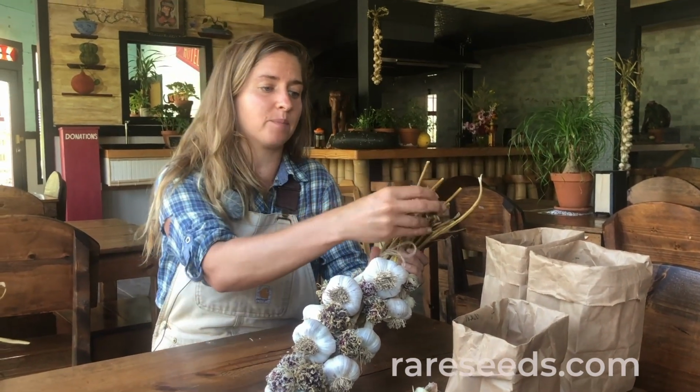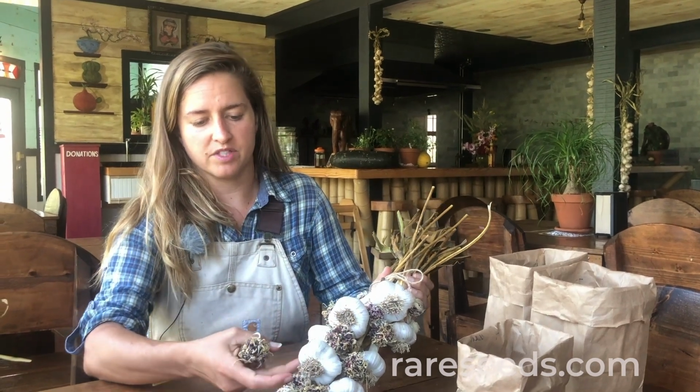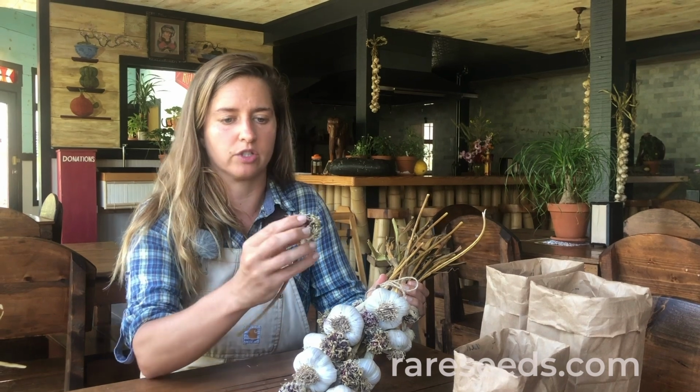And you can plant these small bulbills, but you typically don't get several chambers of garlic. You'll just get one big hunk of garlic. It's kind of funky, actually. And the bulbills are really beautiful to look at too.